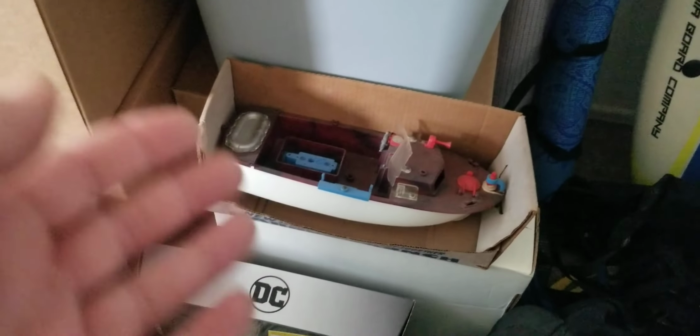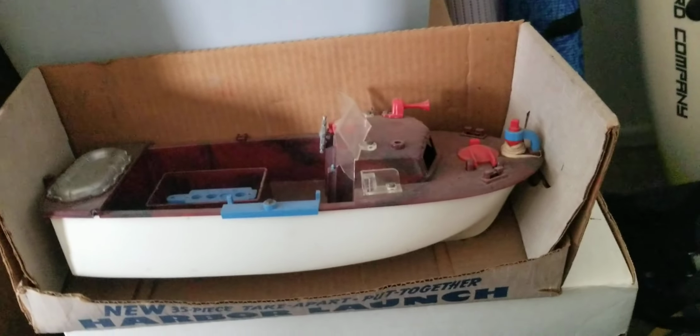This is an Ideal Fix-It harbor launch. It's missing a bunch of pieces, but it has the original box, which is the main reason I bought this. Let me show it to you really fast.